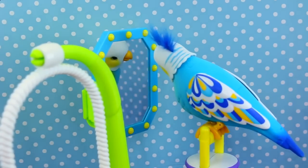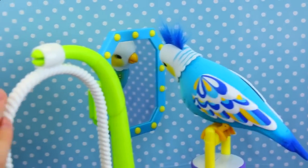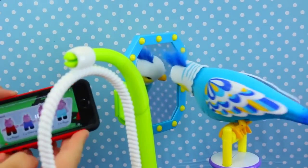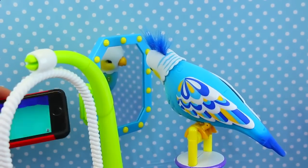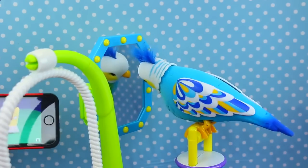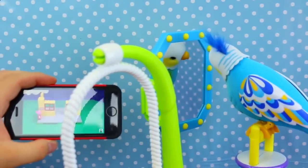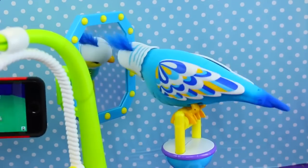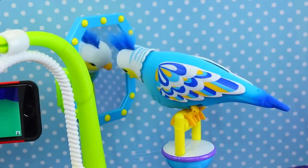Okay, grab your phone. Oh, yeah. Okay, I got my phone, and we're going to play some YouTube music. What's that? There you go. We're playing one of our Peppa Pig stop motion videos. There you go. See? That's cute. Okay, do you like it? Yeah, he's totally dancing to it. Do you like it? Oh, that's cute. He's totally dancing to the beat.